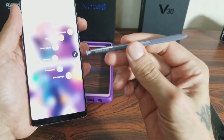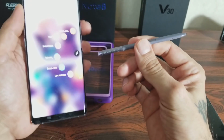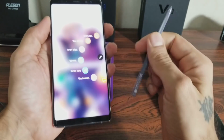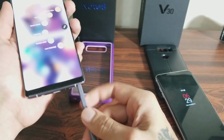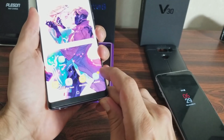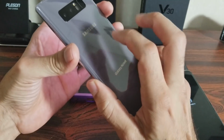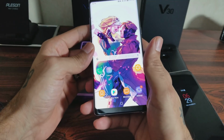This is probably the most important feature of the Note series, the S Pen. It's really, really nice. You will not be disappointed with it. Like I said, that's the strong feature for this phone, the S Pen, and it's probably the only reason why you will get a Note, is for that pen.